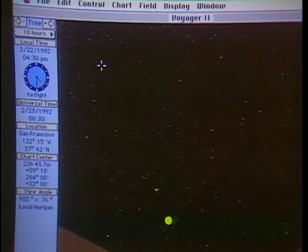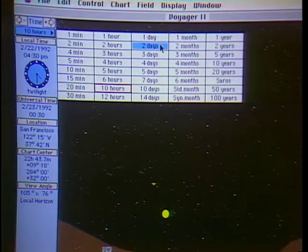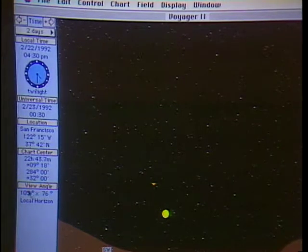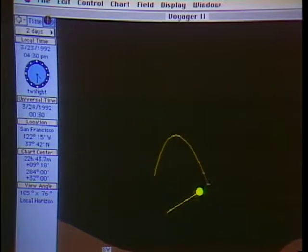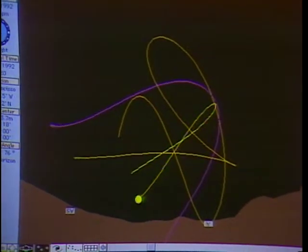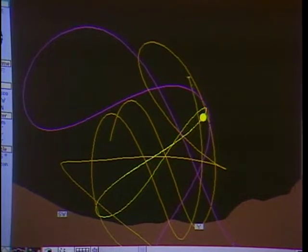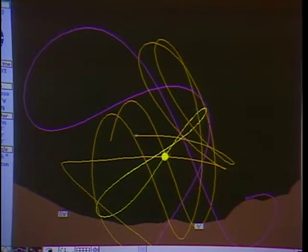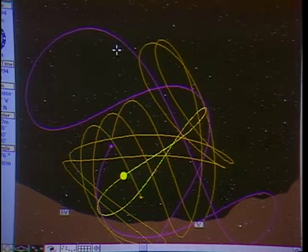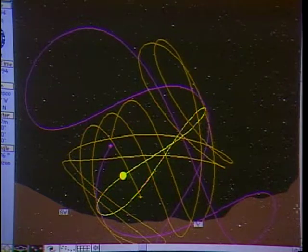I'd like to show the animation of the planets. In this case, the sun. Let me pick a time step of about 2 days, and let me begin with the animation. The sun is tracing out a path called the analemma. It's a very unique figure 8, which is well known. The other objects in the sky here are Mercury and Venus. Okay, so the big yellow ball, obviously the sun, and the other two are those two planets. That's correct.